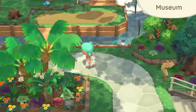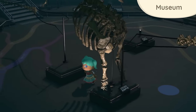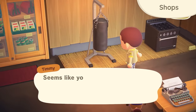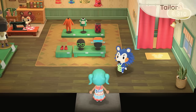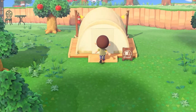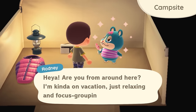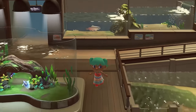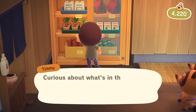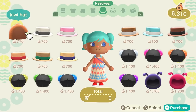Examples include a museum showcasing the rich ecosystem on the island, a shop full of ready-made furniture and goods you can't craft yourself, a tailor offering clothing and fashion items, and a campsite where you can invite guests for recreational purposes. We're hoping to enrich our residents' lives and foster a sophisticated culture on the island by gradually adding shops and facilities, with a little help from some connections our CEO made in the past.